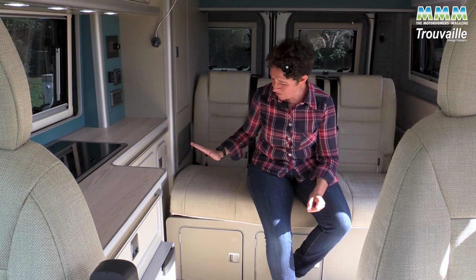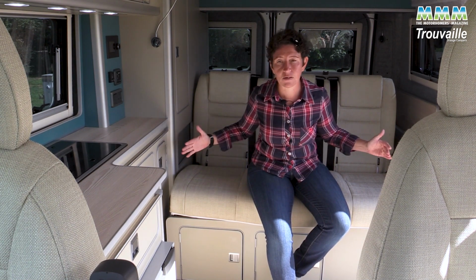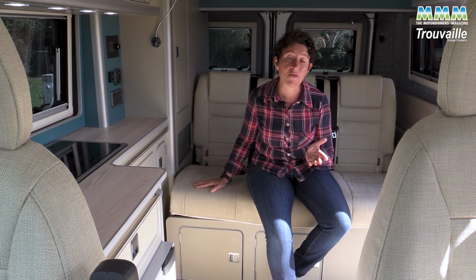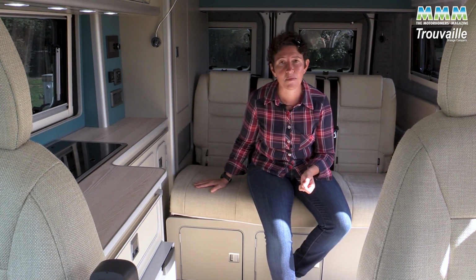Now this rib system measures 1.28 metre wide, so it's a decent width as a travel bench. But of course, come night time, this converts to a bed, and well, having a wide bench equates to having a wide bed at night time too. So we'll take a look at that in a moment.